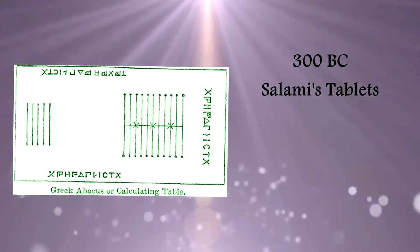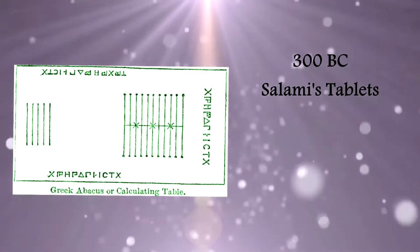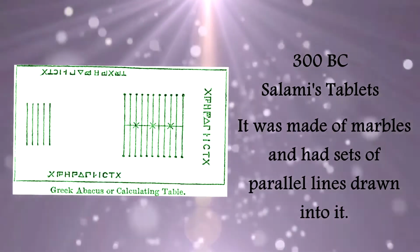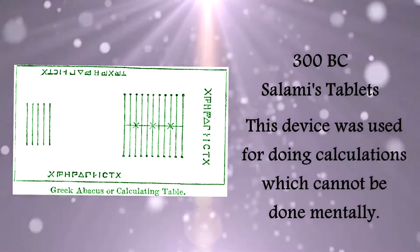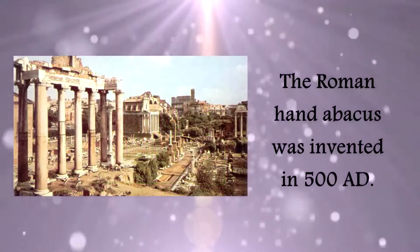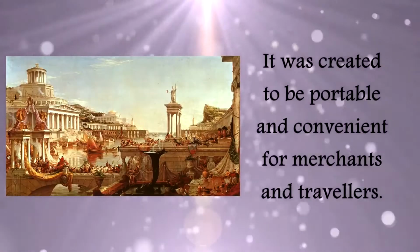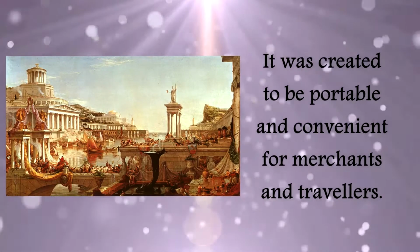In 300 BC, the Greeks discovered Salamis tablets, which was used by the Babylonians. It was made of marbles and had sets of parallel lines drawn into it. This device was used for doing calculations which cannot be done mentally. The Roman hand abacus was invented in 500 AD. It was created to be portable and convenient for merchants and travelers.